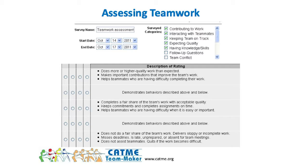And again, you have a lot of control over the questions that are going to be asked. You get to choose. So for example, the types of things that I am asking them about are contributing to work, interacting with teammates, keeping the team on track, expecting quality, and having knowledge and skills. Those are the general categories that I tend to use. And so this is an example of what the students get.